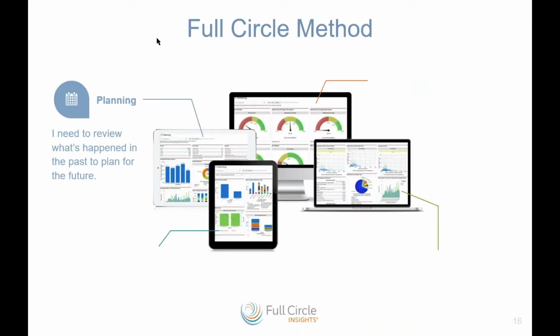The way that we help our customers is that we developed a methodology. We call it the full circle method, and it has 4 pieces that our customers follow. Our best customers do this, and actually all marketers do have a planning process. So there's a dashboard that's set up to help with this planning process. It reviews what happened in the past, so a marketer can try to project how many leads they would need to generate to drive future sales.